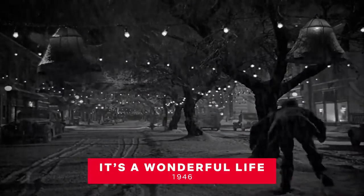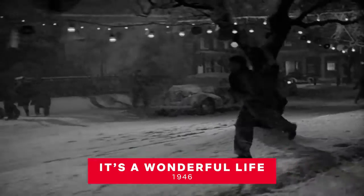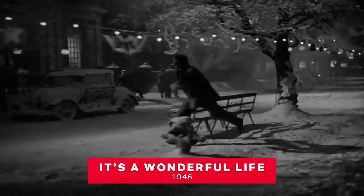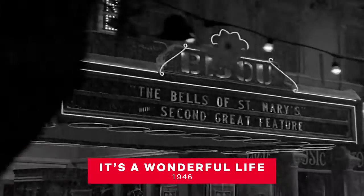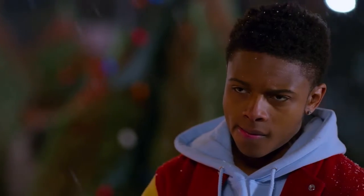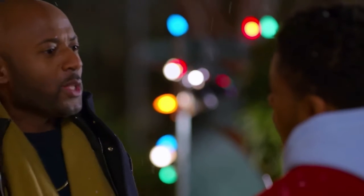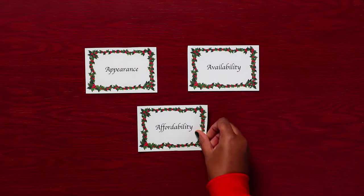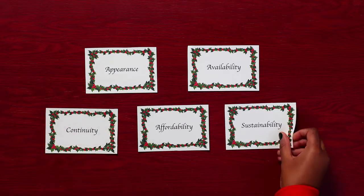And we don't always think about it as what it is, a special effect, but films like It's a Wonderful Life won Academy Awards specifically for their revolutionary snowmaking techniques. Everyone I talked to for this piece agreed making snow is still difficult, in part because every snow scene is different. So filmmakers have to do and redo a kind of snow calculus each time. Appearance, availability, affordability, continuity, sustainability, all matter.